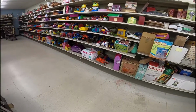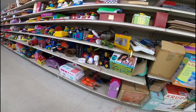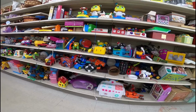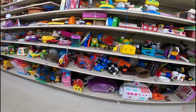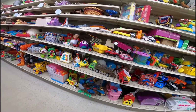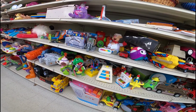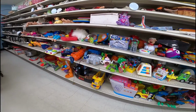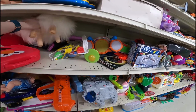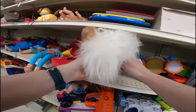Heading over to the big wall of toys, and it's hard to describe exactly what I'm looking for. Things I've sold before, stuff that looks old, electronic, expensive looking toys, stuff that's new in package, dolls, etc. None of this stuff is really catching my attention. A lot of these baby toys I've come across before, so I know they're not worth much. I thought this was like a fuzzy ottoman for an 18-inch doll or something, but then I saw it had a head, and I'm not entirely sure what that's supposed to be.